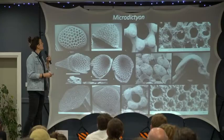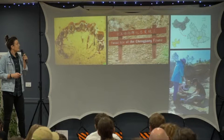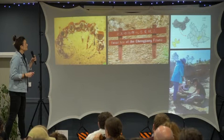So a big mystery for a long time until this fossil was found in South China, in the Chengjiang Lagerstätte. And I was lucky enough to be able to collect there a little while ago. Lagerstätte is just a German word that's been co-opted by paleos. It means the jackpot. So a fossil Lagerstätte is where you find some really, really special fossils.